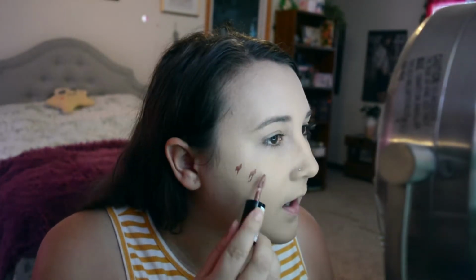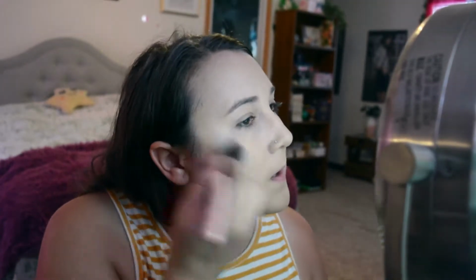I have one cream product. I keep doing this where I have some cream and some powder, and it never really works out for me, but we're gonna do it again. I have the NYX Whipped Lip and Cheek souffle. I'm going to put this on first because it's the only cream product I have, and everything else I'm using is going to be powder.